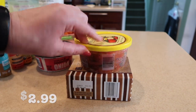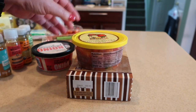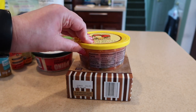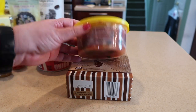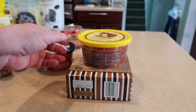This salsa is so good. I use it in my omelets. I use it for chips. We use it when we make tacos and all types of Mexican foods. There's 11 servings in the container. Each serving has 10 calories and it has all of those fresh, you could see, herbs and tomatoes.